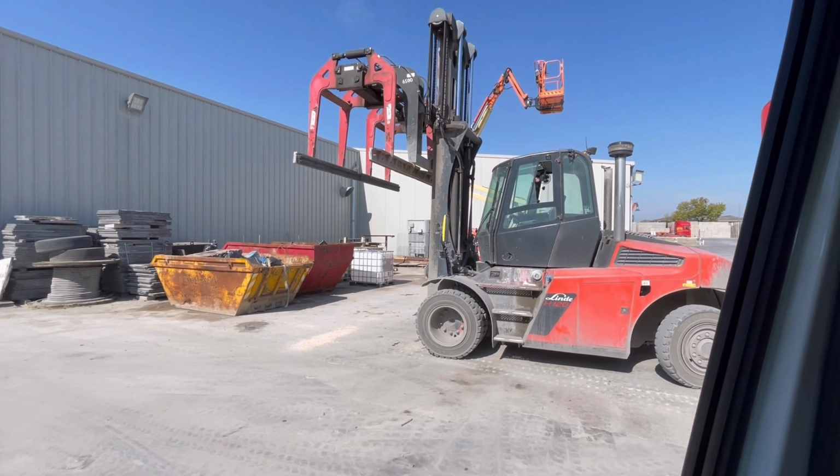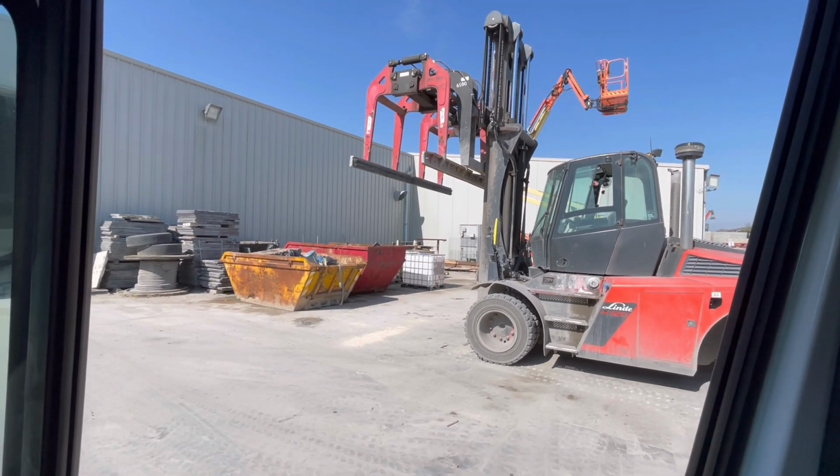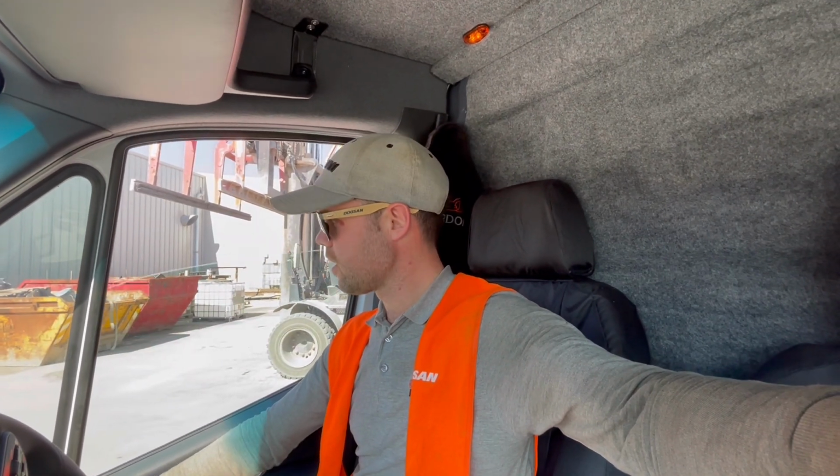What a beast that is. That's just lifted about 4 or 5 packs of blocks onto the back of the wagon. Anyway, he's away to go and find his manager to go and find the loading shovel. It's a fairly big spot, this. So yeah, we'll just sit and wait.